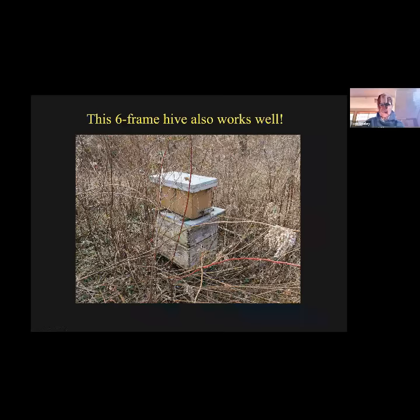Here's an example of one where I just put it on top of an old hive in an abandoned apiary that I found. And this isn't even a 10-frame hive body. It's a 6-frame nucleus box. It's got a small entrance, and a little wire to keep the mice out of it. It's got some old frames of old comb in there, and it works really well. I get a swarm in this place almost every year. It's a good setup, and it's very easy to collect.